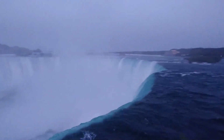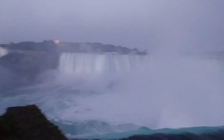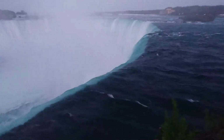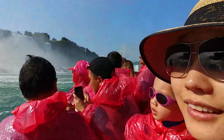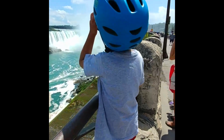As you can see, Niagara Falls and its surrounding region has much to offer for any age. Even living so close, an hour and a half away in Toronto, we never tire of the majesty of the falls, and with such a variety of attractions and activities, it's a place that we continue to go back to again and again every year.